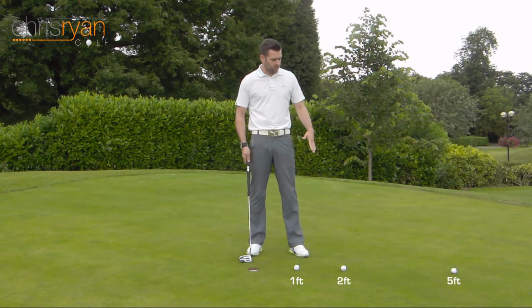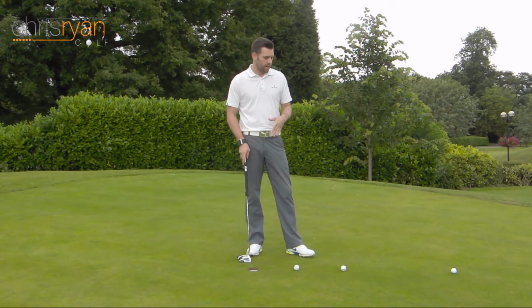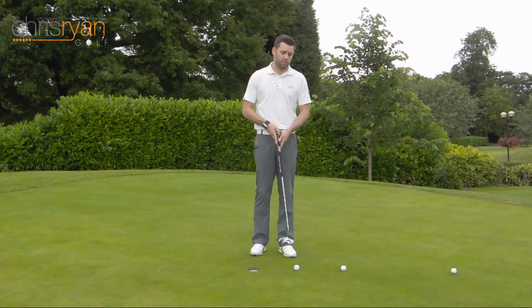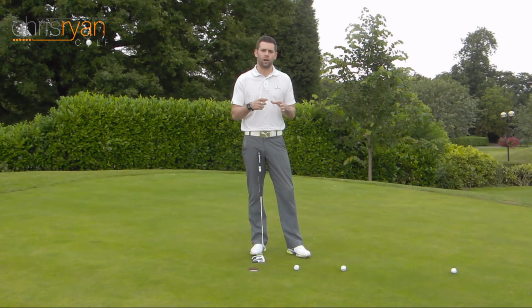Now initially we may well say those three putts, they all had a chance to go in. They all went past the hole. While that's true, this putt had very little chance to go in. This putt, a little bit more, and this one, a greater chance. So what do we mean by that? Well, the diameter of the hole is 4.25 inches wide. And we know that as the ball has got more speed, effectively the hole size gets smaller.